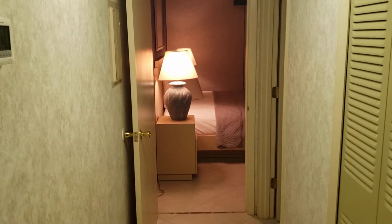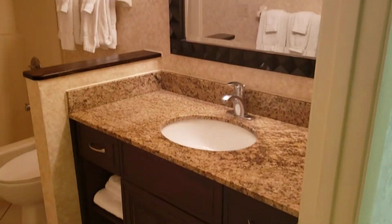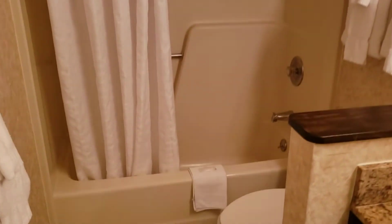Now we'll head into the bathroom. Got a small little hallway heading back to the bathroom and the bedroom. In the bathroom we got a single vanity and towels, hair dryer, some extra towels and extra toilet paper. Then we also got a medicine cabinet. Keep your bathroom stuff. Some more towels on the wall. Toilet and a shower tub combination.